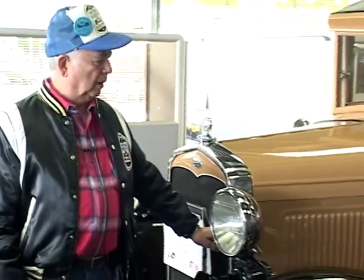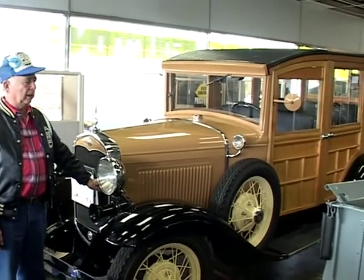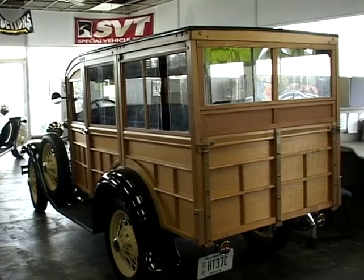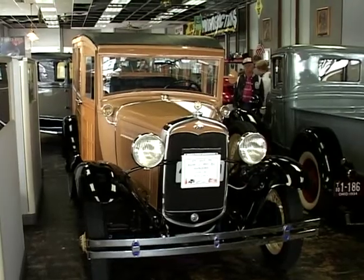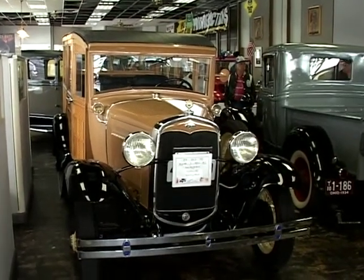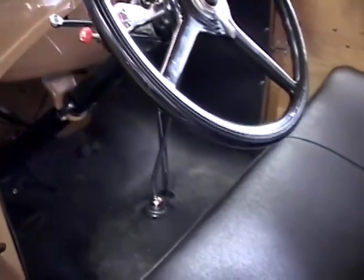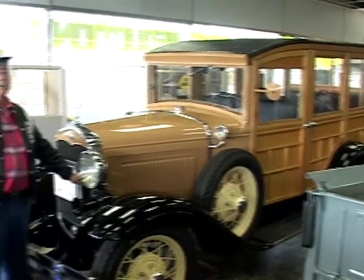My name's Bob Rickert from Brookville, Ohio. This is a 1931 Model A station wagon. When I started, there was nothing but a chassis and an engine. And I had a friend that had a 29 model, and I went over and took measurements and pictures, and then came home and made my own drawings and so forth. So everything I've done has been just from scratch.